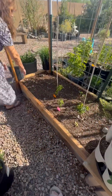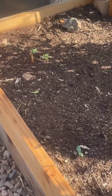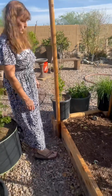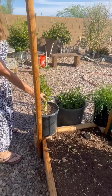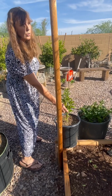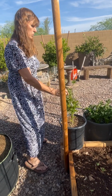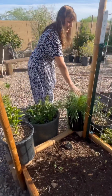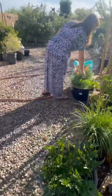And these guys are the Roselle hibiscus. They weren't supposed to come up for 4 to 6 weeks, and they were up within a week. So I'm taking that as great soil. Here are our red sweet hot peppers. These ones do really good. This is our parsley and our chives. And here's some more dill.